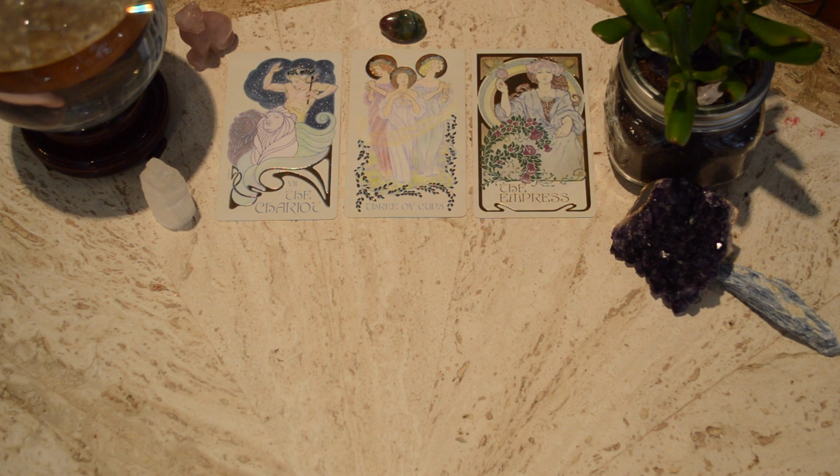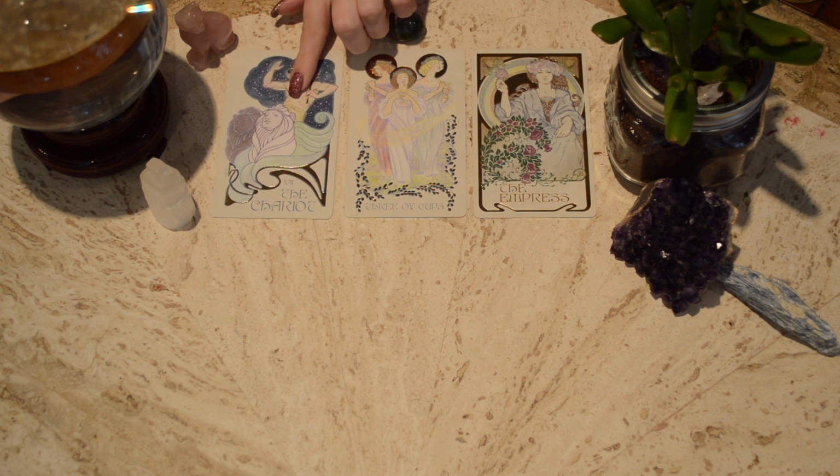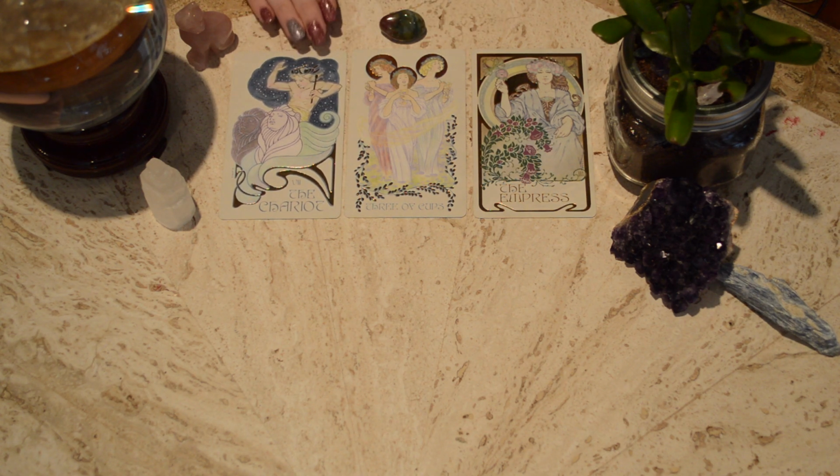Right off the bat, I do feel this child to have feminine energy. There's no denying it. I wouldn't necessarily say female, but definitely strong feminine energy from this child, Group 3. I also want to say from these that I feel them to be a water sign. They may be a Cancer, Pisces, or Scorpio. Cancer especially because of the Chariot here. But they may have that as their sun sign, or they just may have a very water-heavy chart. So as far as personality goes, let's see what I'm getting from here, Group 3.